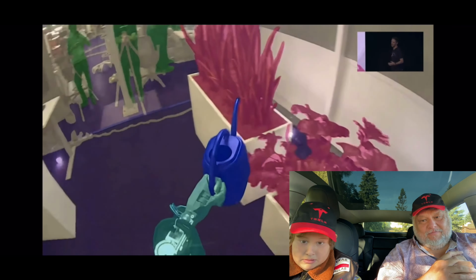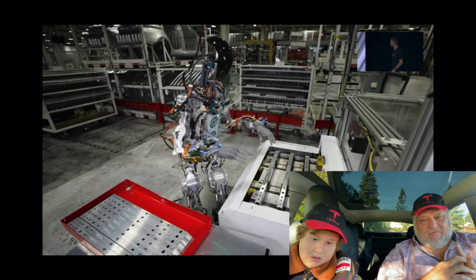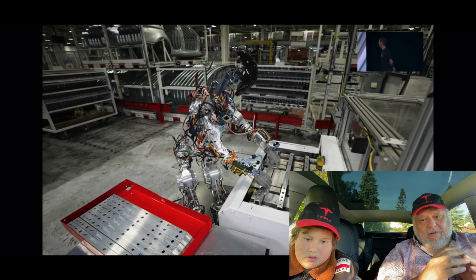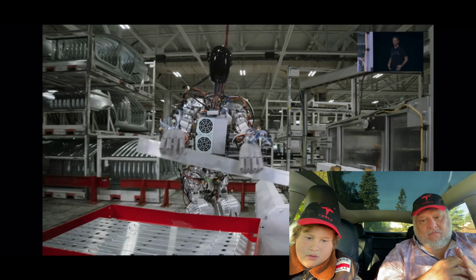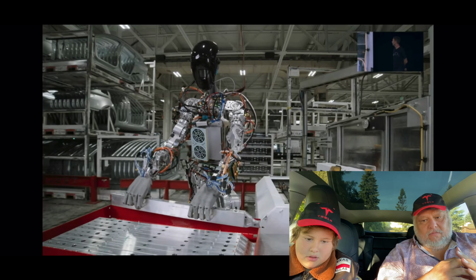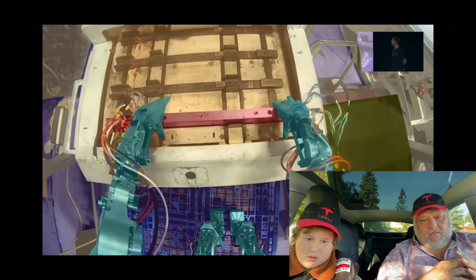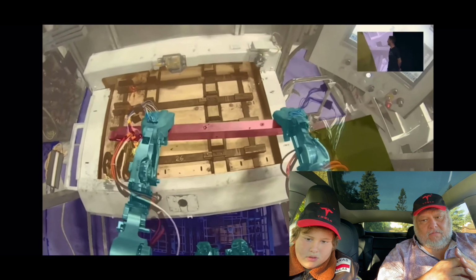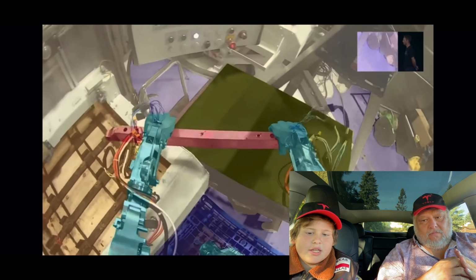We use the same process as we did for Autopilot to collect data and train neural networks that we then deploy on the robot. It's an actual job. So that's an example that illustrates the upper body a little bit more, something that we'll try to nail down over the next few months. This is really an actual station in the Fremont factory that it's working at. Isn't that cool?